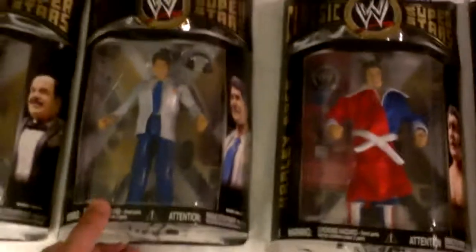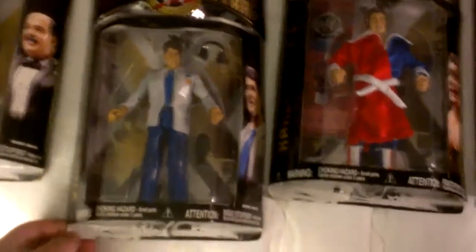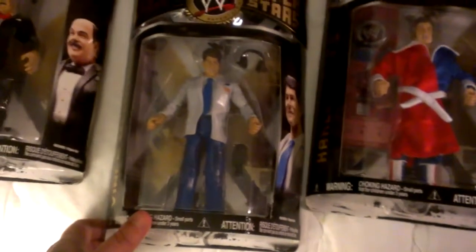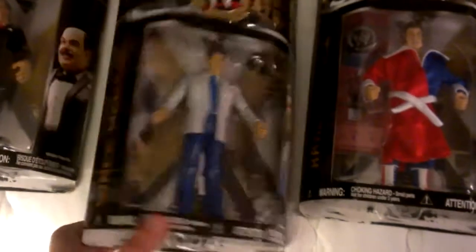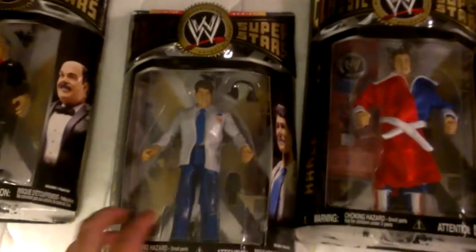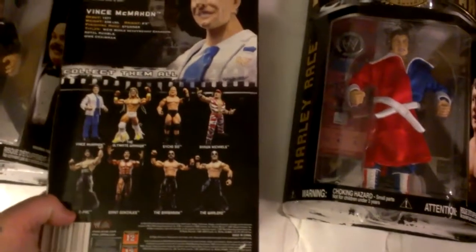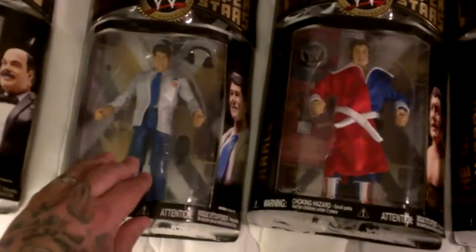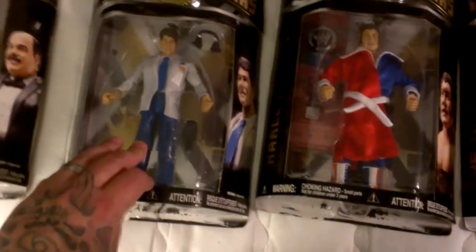Another guy that I said we were going to talk about from the other set is this Vince McMahon from the early 90s, before he was Mr. McMahon. As you can see, there's Vince McMahon there on the side. He comes with a headset. The guys in this set we talked about already was Warrior and Vince. Those are the only two guys I have in that set. I bought this figure not that long ago, and I think I paid like $11 for it, so I had to pick it up.